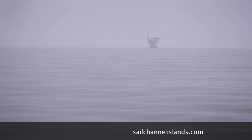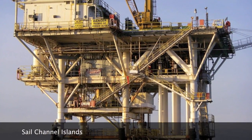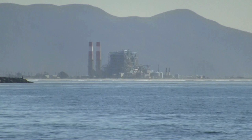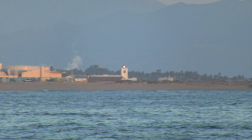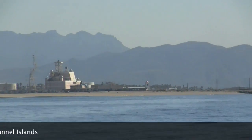In frequent fog and haze, she can be a little hard to pick out. If you have trouble picking out the harbor, the breakwater can be hard to see on calm days. If you spot a single stack electric plant, you're north. And if you see one with 2 stacks, you're south. And just to the south of our port is Port Hueneme, a military installation. It's easily identifiable by this huge building and the Hueneme light, which is just to the right in this picture.